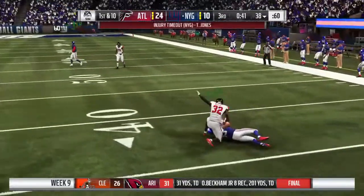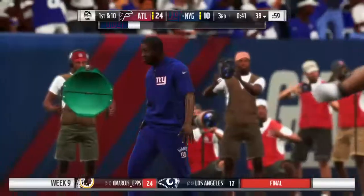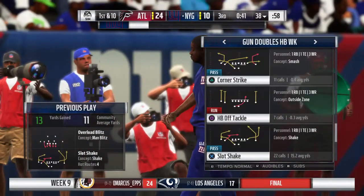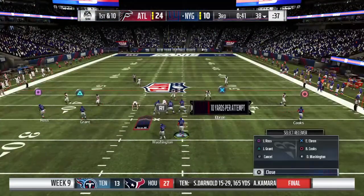Caught by Jones, and they're able to get this one across the 35. So here's a 1st and 10 at the 38.